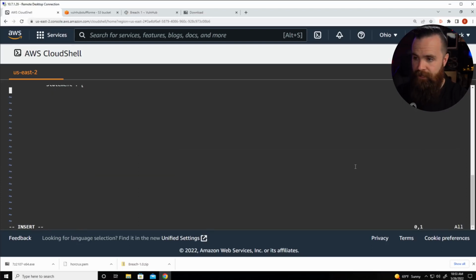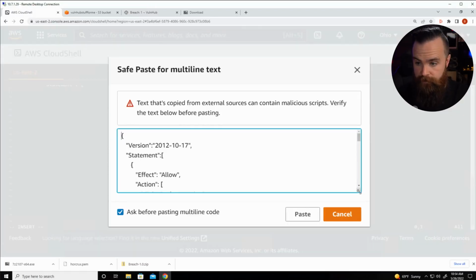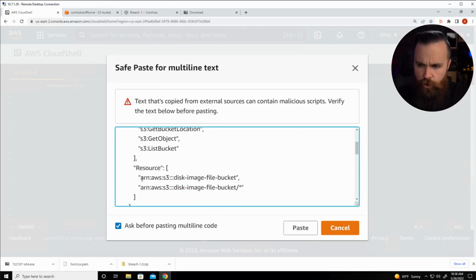We'll type in I to enter insert mode, and then we'll copy the command from below. The big long thing. I'll go over here and paste that. And here we are gonna have to change a few things. So here we're gonna scroll down just a tiny bit until we see resource. And we see these two URLs here, ARN. We need this URL to match the bucket that we just created for our virtual machine.